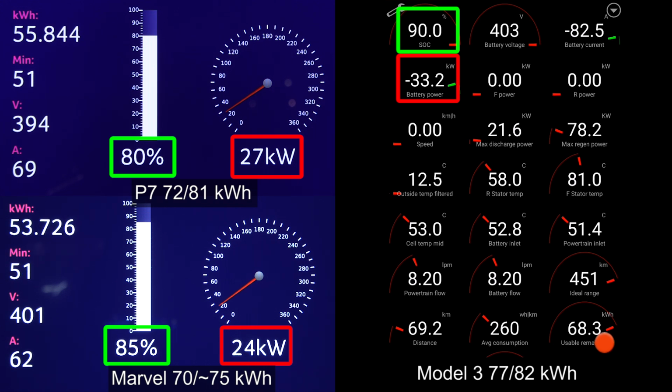Oh no! At 80%, the P7 also drops like a rock. Only 27 kilowatt is very common for these cars to go kind of slow. At 80%, you saw Marvel did it also. When I tested the Korean cars, for example e-Niro, Kona, e-Soul, also at roughly 80%, they will charge at roughly 22 to 25 kilowatt. So yes, this is how it is.